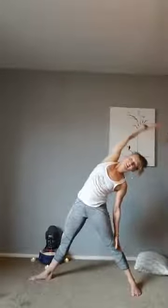Without shifting the hips at first, inhale, left arm up and back, reverse triangle. Feel the stretch from the left fingers all the way down into the left big toe, pressing into the earth. Keep breathing here. Nice, one more breath. And then inhale, come back up.